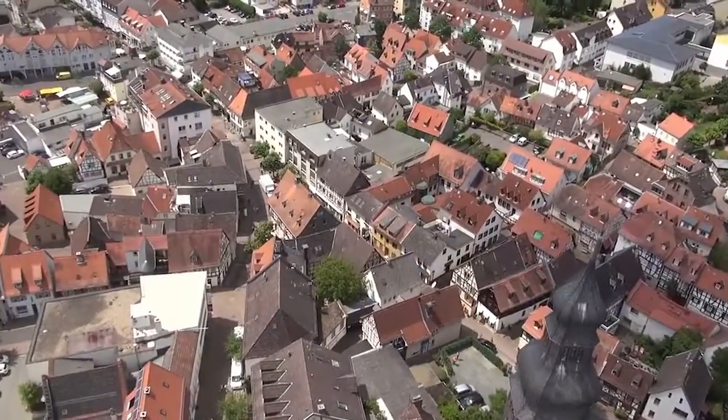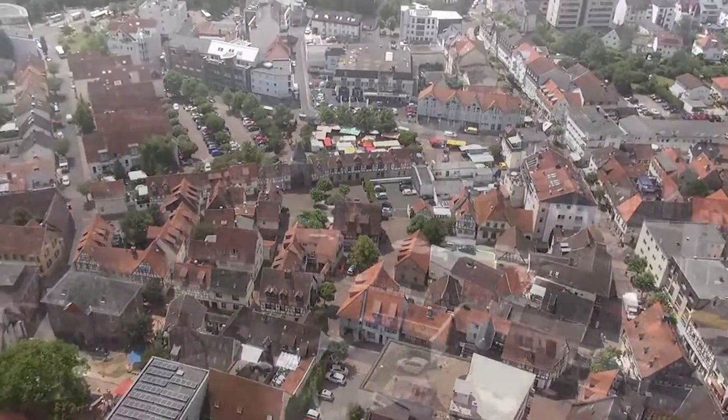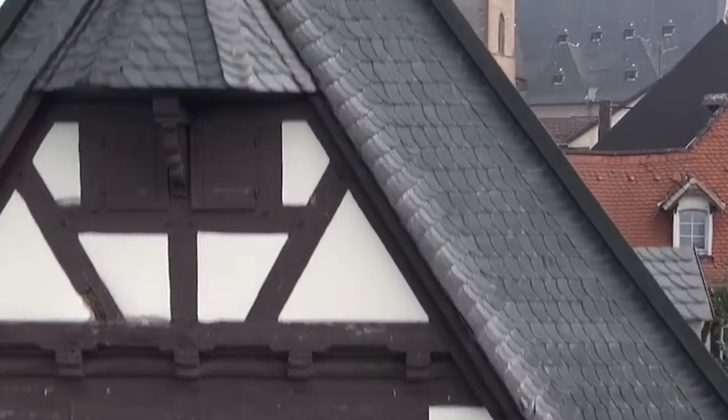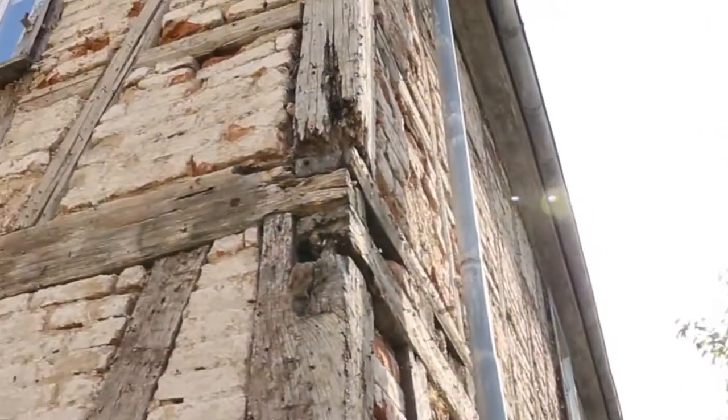In the late 1960s and early 70s, there was an effort to clear this oasis of history for modern buildings, an effort fortunately prevented by a local initiative to protect and restore the buildings, which was then accepted by the city government. And the restoration continues today.